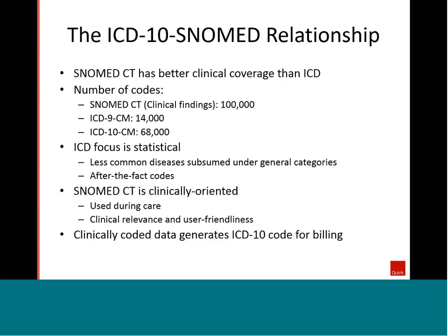Clinically coded data will generate ICD-10 codes for billing purposes. So for now, if you want to think about a table with 3 columns, where one column is your ICD-9 codes, then the second column is ICD-10 codes, and the third column is SNOMED. Each ICD-9 code maps to an ICD-10 code, or it may map to several ICD-10 codes actually, and then each ICD-10 code maps to one or more SNOMED codes.